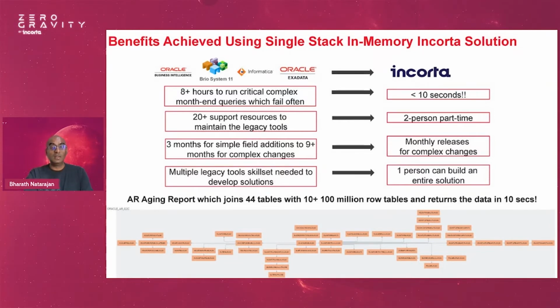We used to take 3 months. It's all star schema based. So imagine having a new system coming in, you need to redo all your star schemas. Just to add one column, it used to take 3 months, or 9 months, or never for complex changes. We had a system for sales reporting where we didn't make any major changes for 10 years. And those kinds of scenarios were not going to work anymore. So now we have monthly releases for very complex changes as well.